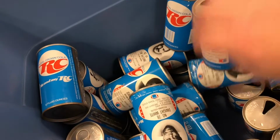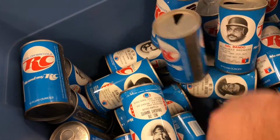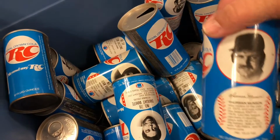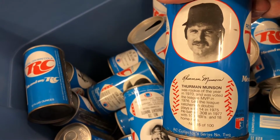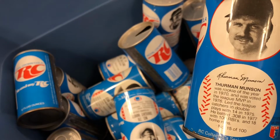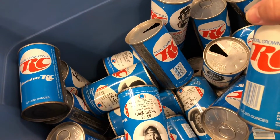Sal Bando. Chris Chambliss, I think he's passed. Gene Tenace's. Thurman Munson's, he's passed. Now, the really good ones like Thurman Munson and stuff like that, I'll just put in my shop and put $5 a piece on them or something and try to get some of my money back. But like I said, I paid $20 for all these.